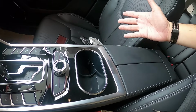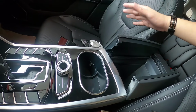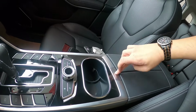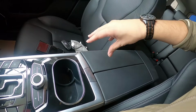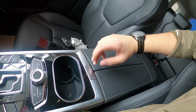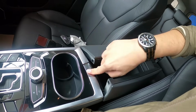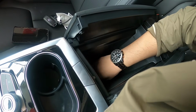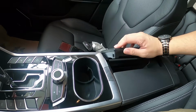One thing that I like is this split center armrest, which is something that you usually find in luxury vehicles like BMWs. Now, the advantage of this is, let's say you have a passenger and her elbow is on the armrest. You don't have to ask her to move her elbow to open the armrest. You can just open your side of the armrest like so. Underneath the armrest you have plenty of storage. There doesn't seem to be any USB ports or 12-volt outlets though.